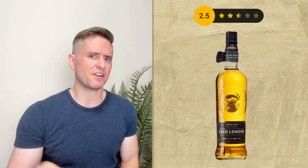For the look, this is a typical Loch Lomond bottle. I don't usually love Loch Lomond bottles. That being said, I think the label on this one in particular does have a nice color scheme, so I guess I would count this among the better Loch Lomond bottles. I don't love the embossed stag. Yeah, for look, I'll give this one 2.5 out of 5.